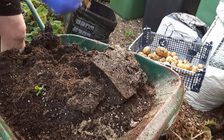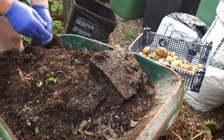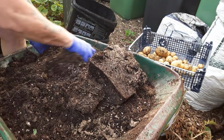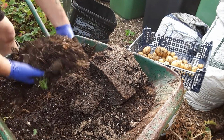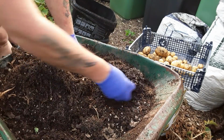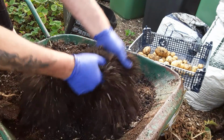But I do like the Charlottes, especially when I haven't had to pay for them. Doesn't seem like there's as many in this one. Worms enjoying the potato, the seed potato. It's gone rotten.